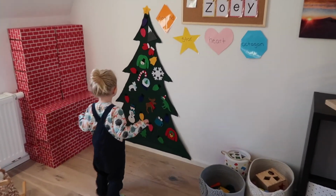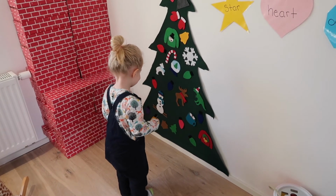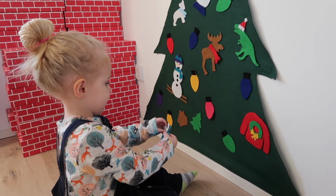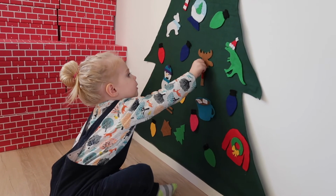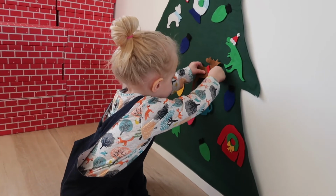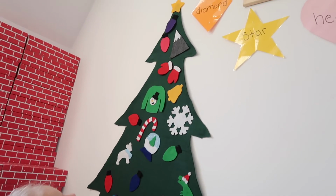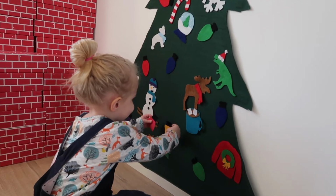It's Zoey's Christmas tree. You can take all the ornaments off and put them back on. Back on. Mommy, take off. Hot chocolate. Those don't come off. It just is one piece. Yeah, one piece. Yep, and then you put it back on. And a moose? A moose. Yeah, his scarf stays on. He's like an ornament. The Christmas lights? Yep. Look how tall it is. Whoa. Shine. For Zoey? Yep. Zoey's Christmas tree.